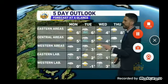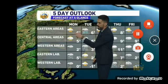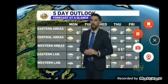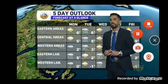One last quick look. It looks like central areas having some sun tomorrow. I would put a mix of chance of rain there for the eastern with some more rain on Tuesday. Chance of some flurries for western over the next few days and in parts of Labrador as well. And Thursday, the big day for the kids, looks like it's about a 60% chance of some showers as well there. Amanda. Oh, thank you very much. Look forward to that. And that is it.